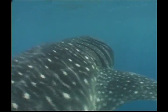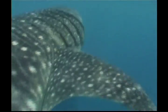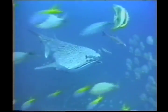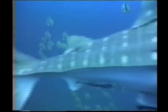Despite having teeth, the whale shark doesn't rely on its teeth to feed. Instead, it is a suction filter feeder, Zeke, which means it can swallow a big gulp of water and eat the food that enters its mouth at the same time.